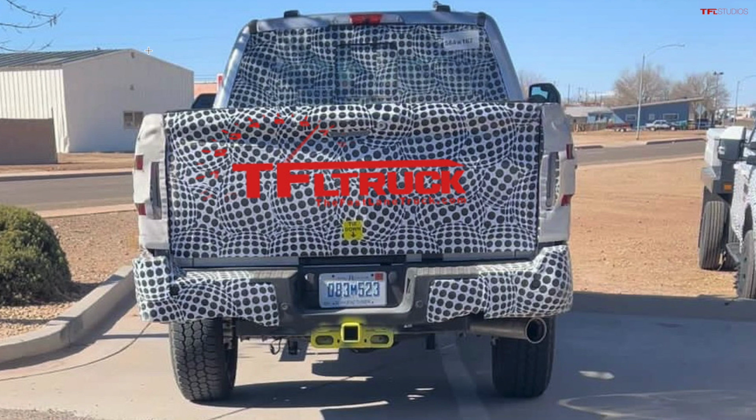And as you can see, there's camouflage everywhere still. The cab appears to be the same. There's still the Wi-Fi and satellite antennas at top. Of course, cameras throughout. I have never seen a painted hitch, a hitch that's painted yellow, but it appears to be just for tie-down purposes when they're transporting these trucks.